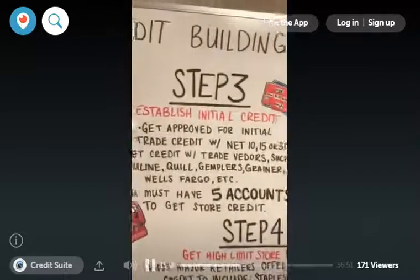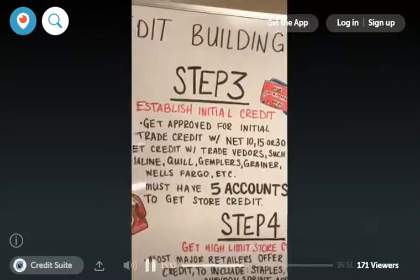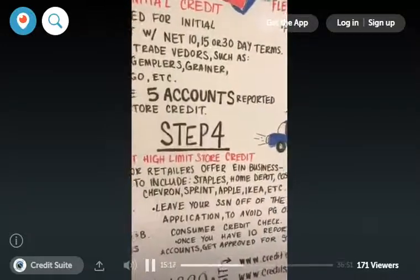So you want to get accounts like Uline, Quill, Grainger, Wells Fargo Secured Card. This one requires good personal credit. You want to get at least 5 of these accounts. You want to start getting major store credit after you have the 5 accounts. And guys, look, credit scores are based on payment history, an average of how you pay your bills. So if you have 1 negative account, it's not hard to raise the score: get 2 positive. The 2 positive outweigh the 1 negative and it raises your score. One of the easiest ways, consumer or commercial credit, to raise your score is to get more positive accounts. The positive offsets the negative, and the negative won't have as much of an adverse impact on your score.